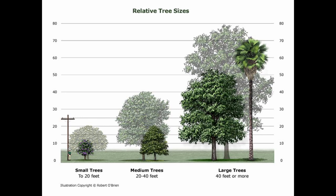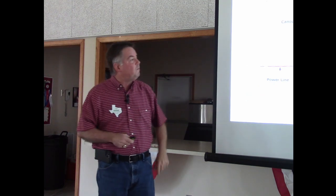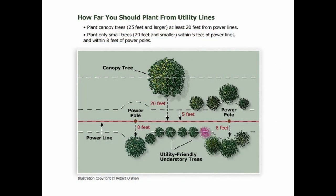So it's an investment, so to say, to either make sure you're planting trees that are not going to get taller than those power lines, or to move back some of those tall trees, move back by cutting them and replanting somewhere else. So ideally, 20-foot tall trees should be, if you're going to plant near power lines, that's what you're looking for. How far should you plant back from power lines, though?